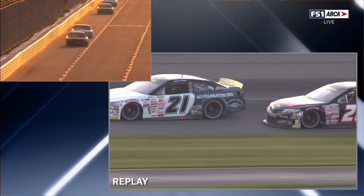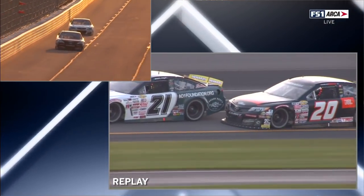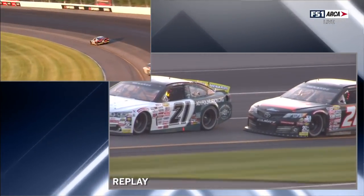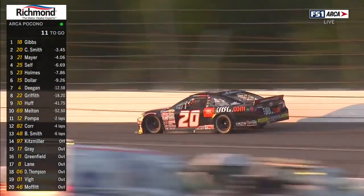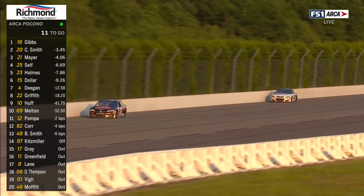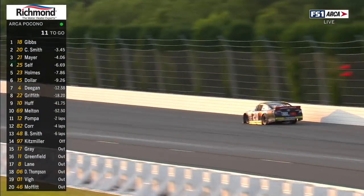Here's that battle for second. How close did it get? I wasn't sure there was room for Chandler Smith. Look how close they are, Dave. All that at 160-plus miles an hour. Literally an inch apart. But Chandler stayed right there and got a good run up off the corner to get that position. And now he's got the sails up as high as he can, trying to do everything he can to see if he can make a run at Gibbs.